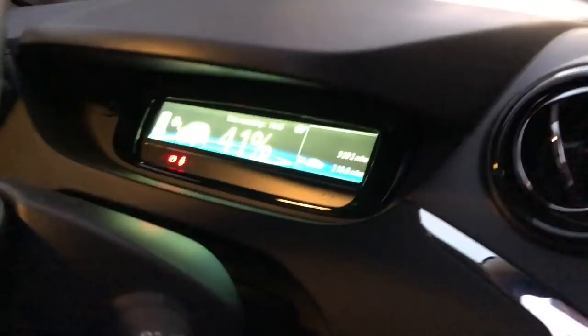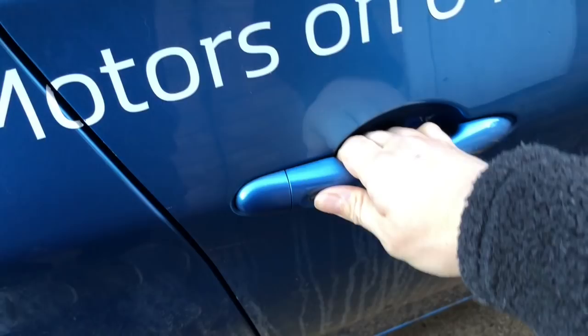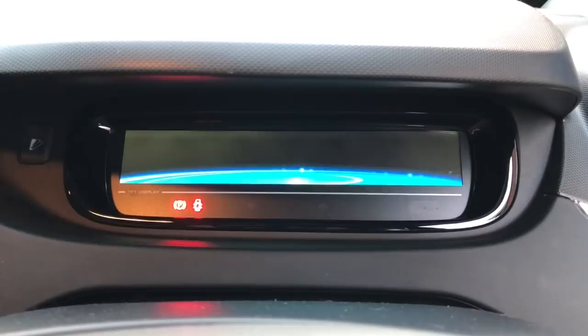What's this going to give us if I open the door? Look at that. See, 41%. The guesstimation wasn't far out, was it? Look at that temperature there, -2. About 20 past 8. What have we got on the old dash? 44%, and I can do 70 miles.